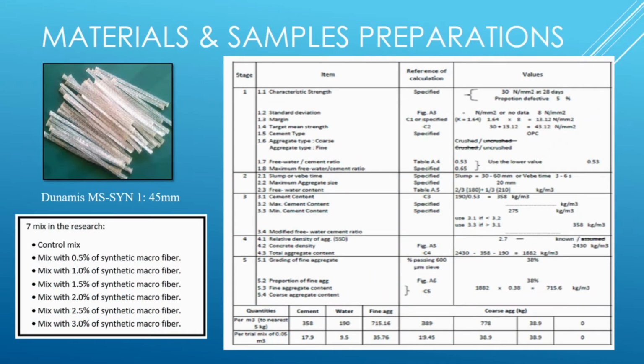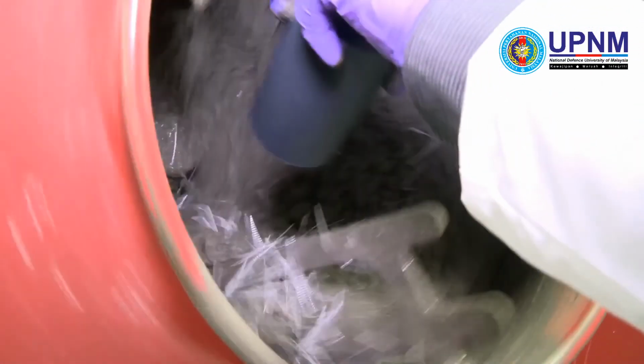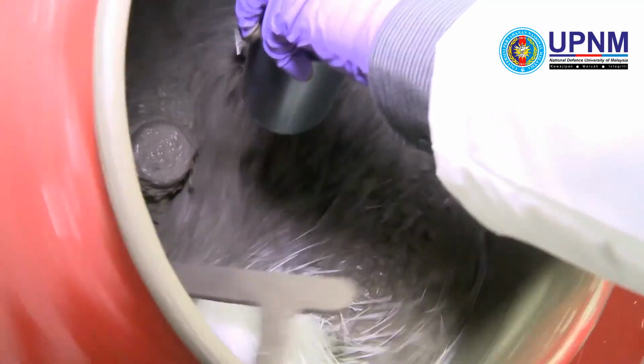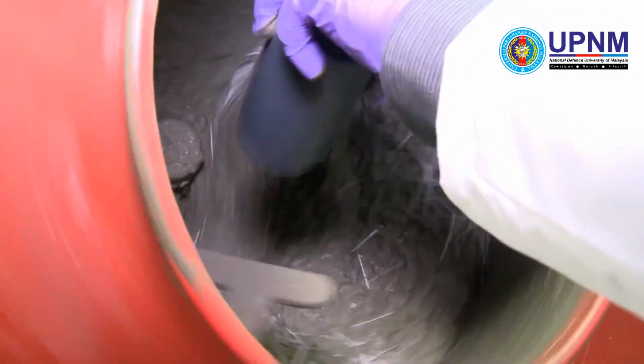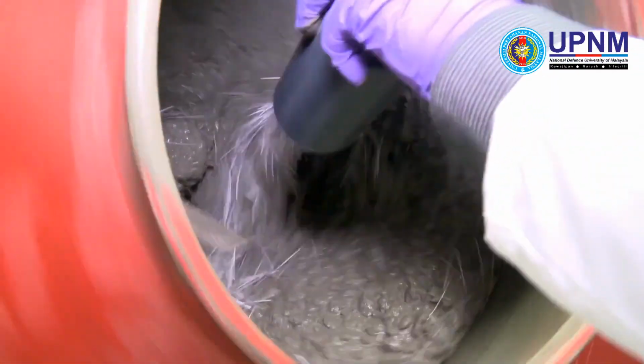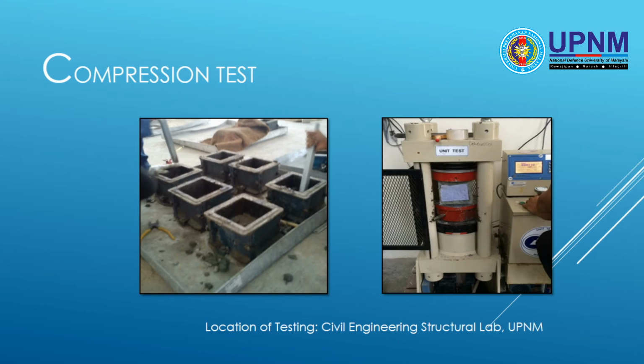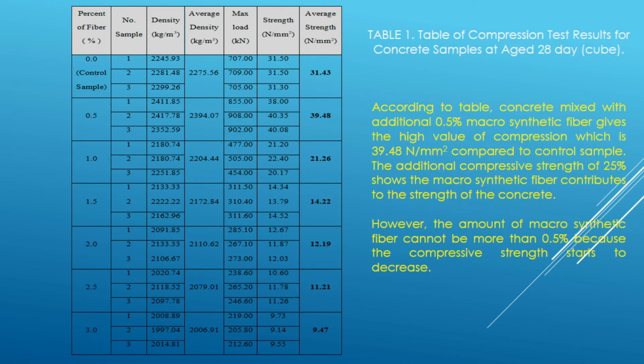This is materials and sample preparations. A length of 45 mm macrosynthetic fiber being used into the design of concrete grade 30. The concrete being designed using DOE methods. This video shows how the macrosynthetic fiber being put into the mix of concrete. This is the samples of Bollard. This is compression test. This is the table of compression test result.